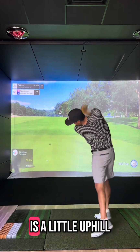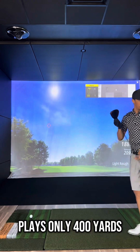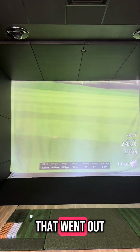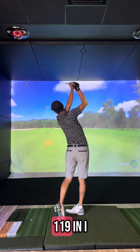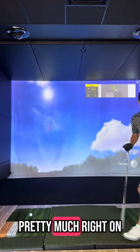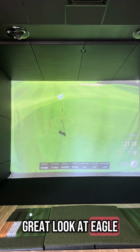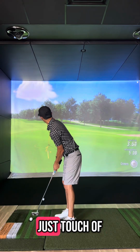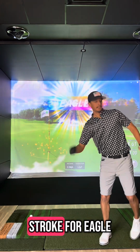The 10th hole is a little uphill par 5. From the red tees, plays only 400 yards. I hit my drive up the right-hand side and hit it pretty well. That went out to about 276 yards, leaving me with about 119 in. I hit a 52 degree here and hit it pretty much right on the screws. Left myself with a great look at eagle. I had about 8.5 feet here, just touch of left to right break, but pretty flat, and made a great stroke for eagle.